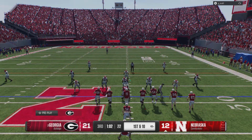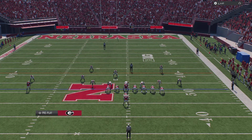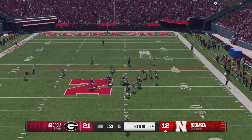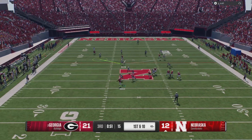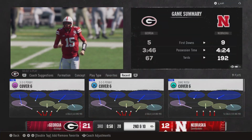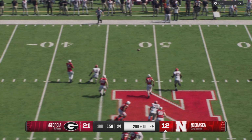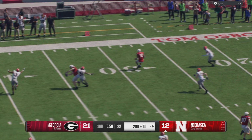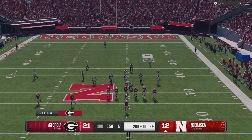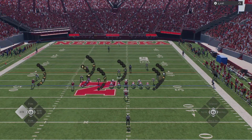Here they come, 1st and 10 from the 48. Use the play fake, now to throw. Lets it fly. And it's incomplete. If you're going to take a hit like that, you might as well hang on to the ball. The big tight end tries to make a catch, and you could tell he extends for the ball, but great job by the defender getting in there, making the hit, dislodging the football at the same time as he's going to catch it, and the big tight end couldn't hold on to it.